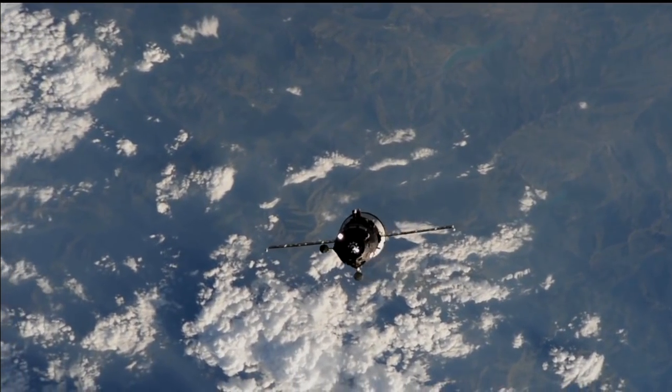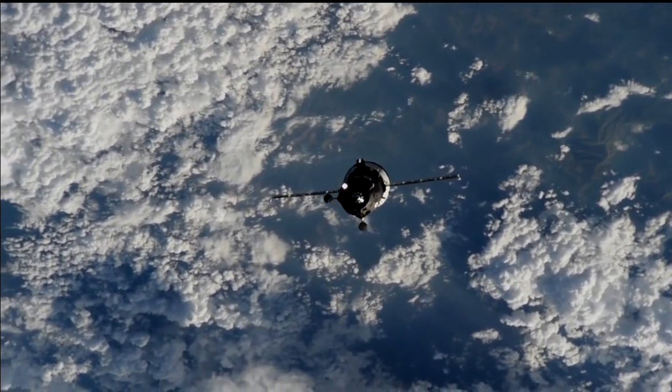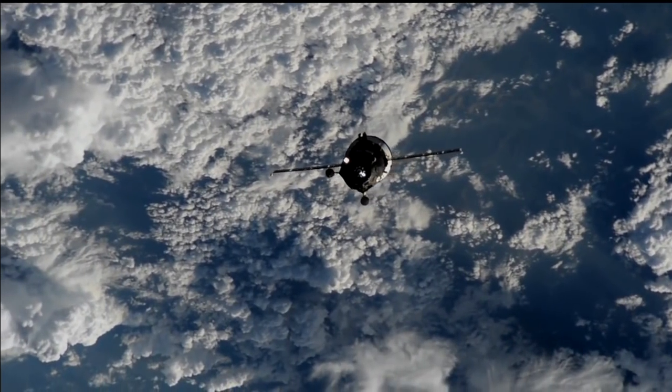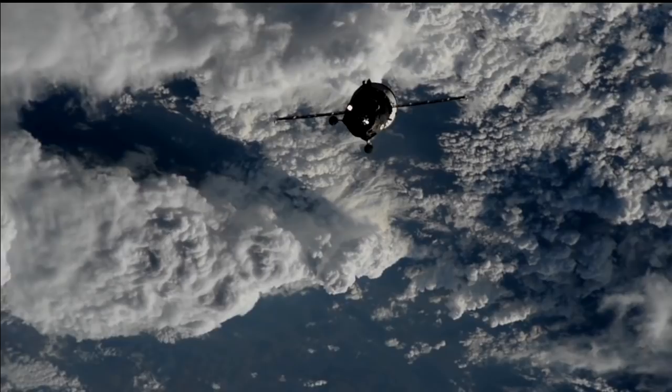Guided automatically by the Corps' automated rendezvous system, the Progress continues its fly-around of the International Space Station to align itself with the Pirs Docking Compartment on the Earth-facing side of the Russian segment of the station.